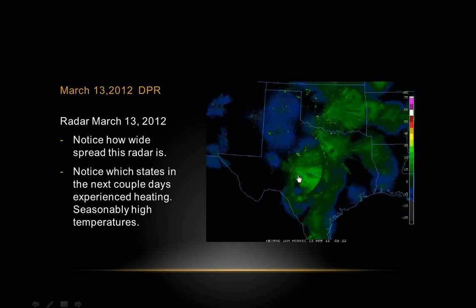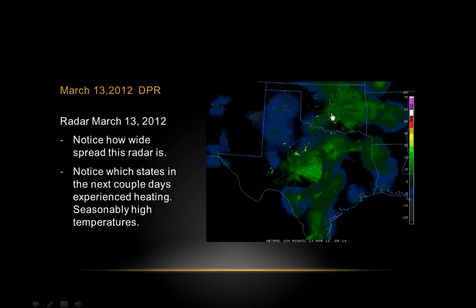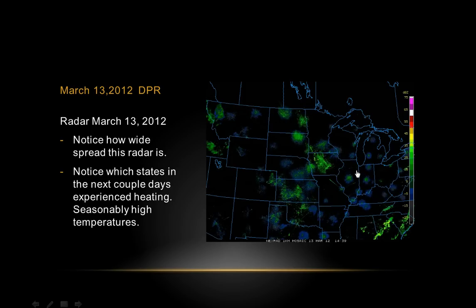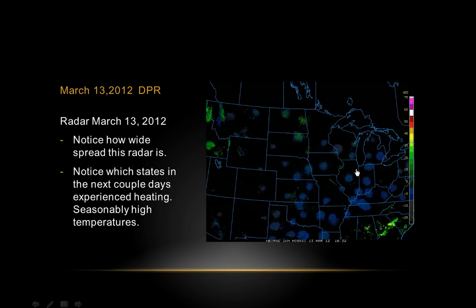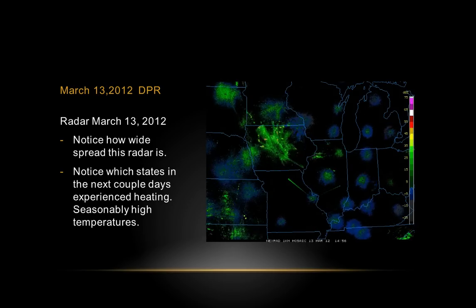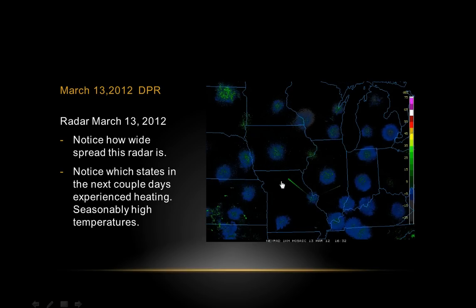From my understanding, these radars are supposed to operate inside a certain range. As you can see, this one radar from the center of the state is going out hundreds of miles. Notice the geometric forms inside these radars, and you'll notice in Chicago a large white spike coming out of there. Does this look like normal operation? I wouldn't say so.